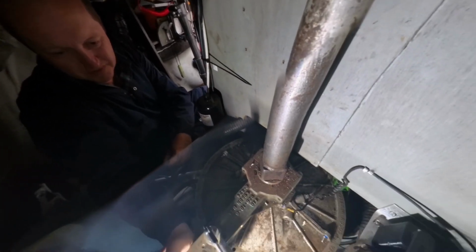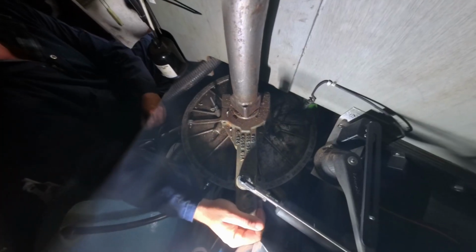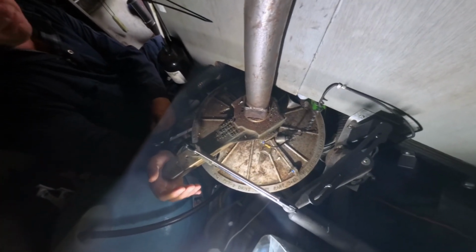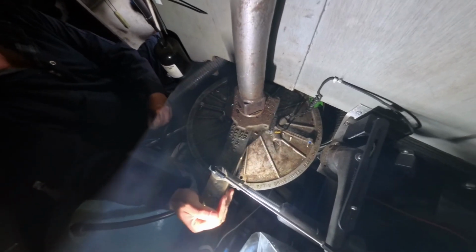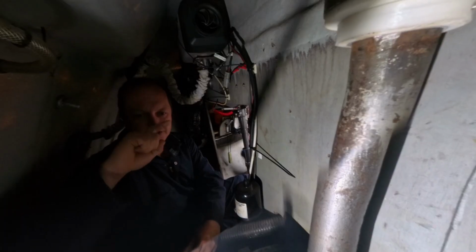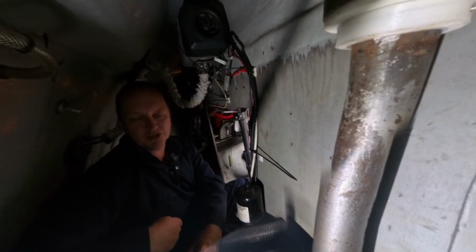So now I can move it really, really easily. That took loads of effort before. And the wheel, you can stick a finger in it, spin it, and it will just keep going.